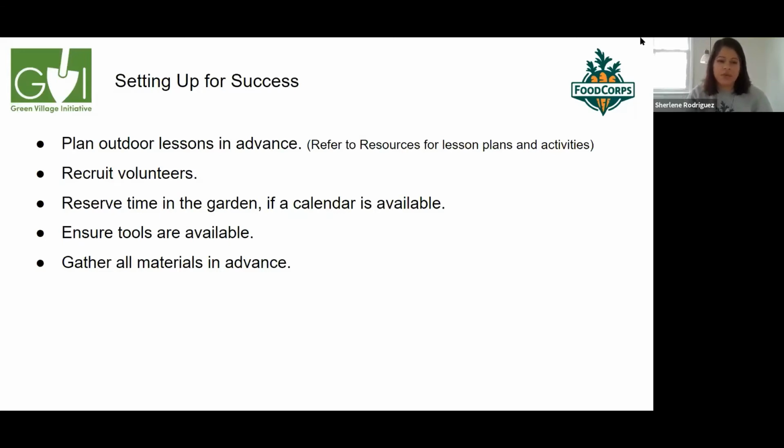The second tip that we have for you is to recruit volunteers. So think about inviting parents, guardians, grandparents. Think about inviting another teacher, maybe even high schoolers, but just try to get another adult in the garden. It is super helpful. I know, speaking for myself, I can't imagine bringing 25 kids out into the garden space without my teacher. And it just helps with time management, which I can tell you from experience, time seems to fly when you're out in the garden having fun.